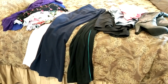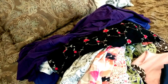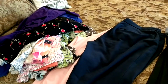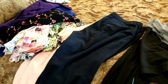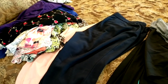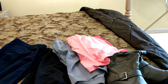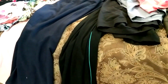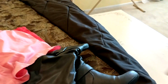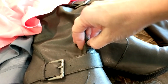Okay, so here are the items I'm getting rid of. This pile over here came from the Armoire. These pants I had actually decluttered before. They came out of my closet, but I hadn't taken them to donate yet. And then here are some exercise clothes that are too big for me now, and this pair of boots I actually need to toss. You can see here the vinyl is starting to come apart.